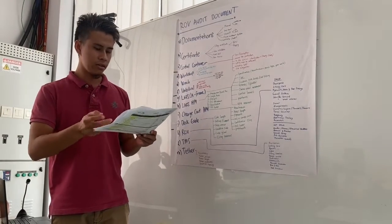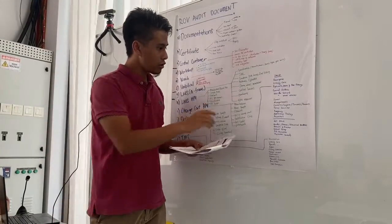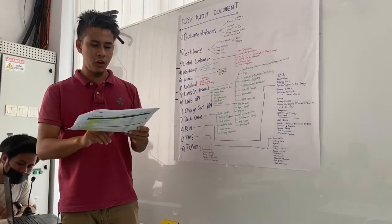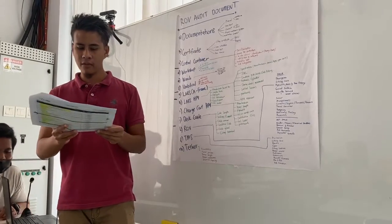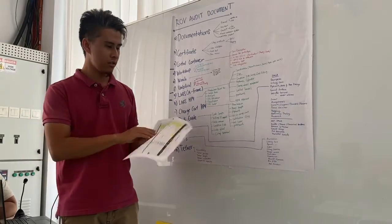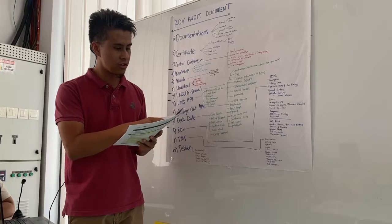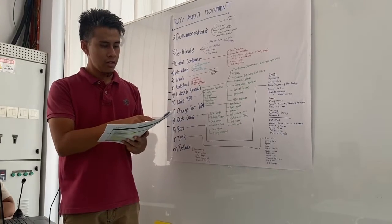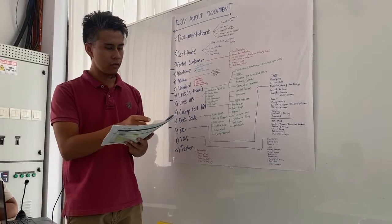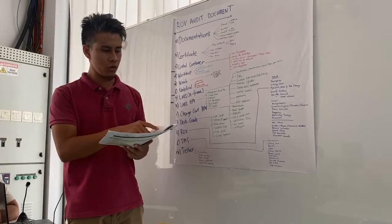Also the paintwork, rust-free HPU reservoir. On the HPU reservoir, then we check the HPU oil indicator should be more than 70%. Also should have a warning signage, etc. Emergency stop, sheave wheel restraining chain should be available, safety chain should be available, external lighting also available, lifting inspection plate should be available too.